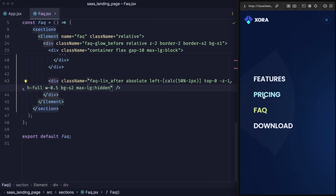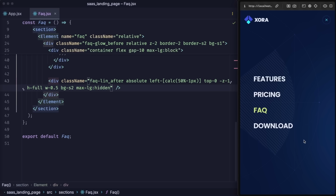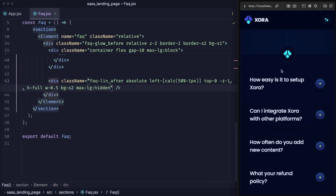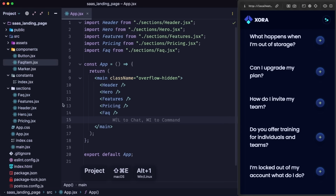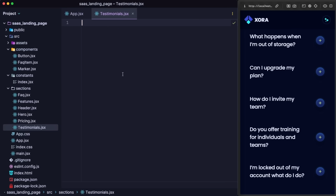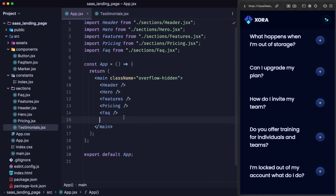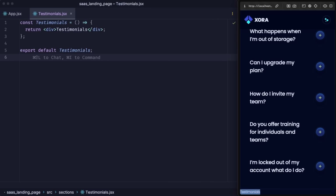And as you saw by the navigation, we have completed 4 out of 5 major sections: home, features, pricing, and FAQs. Now we have a beautiful demo and download section, which is needed for any mobile app website. And also it's not listed here, but we're going to add another section, which is testimonials. So let's do that right away by going to our app.jsx and creating a new section called testimonials.jsx, run RAFCE, import it right here as testimonials, and let's get started implementing it.